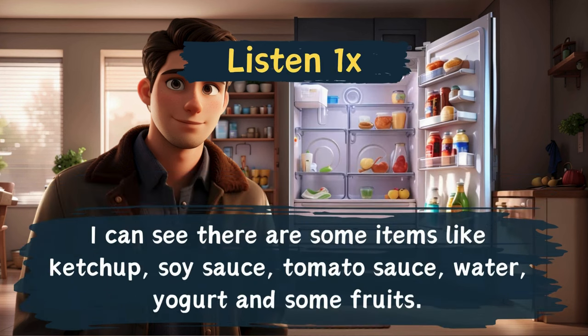I can see there are some items like ketchup, soy sauce, tomato sauce, water, yogurt, and some fruits.